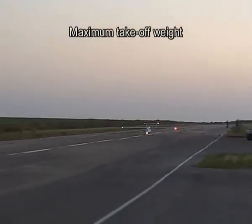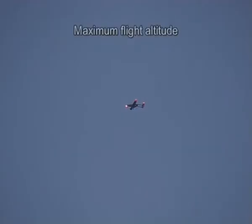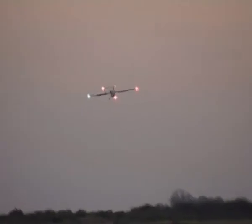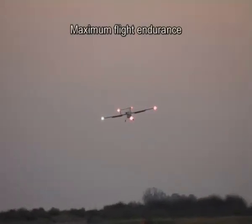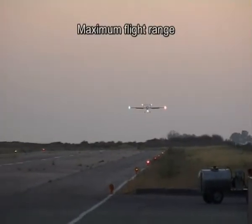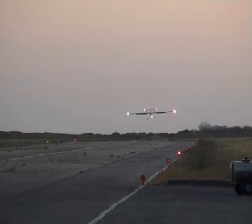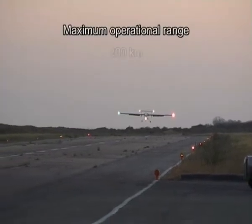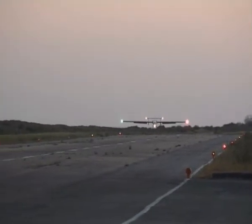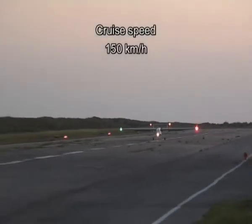Maximum takeoff weight, 200 kilograms. Maximum flight altitude, 6.8 kilometers. Maximum flight endurance, 14 hours. Maximum flight range, 1,200 kilometers. Maximum operational range, 200 kilometers. Cruise speed, 150 kilometers per hour.